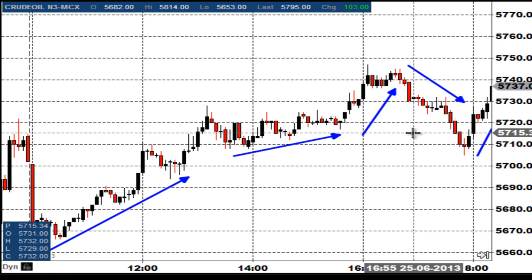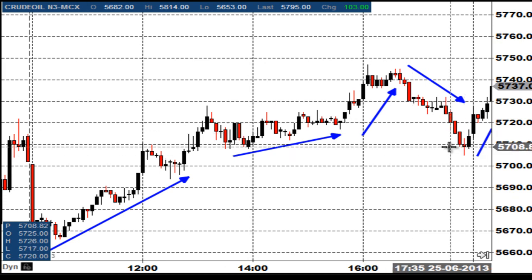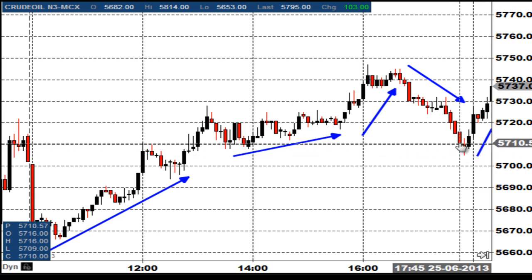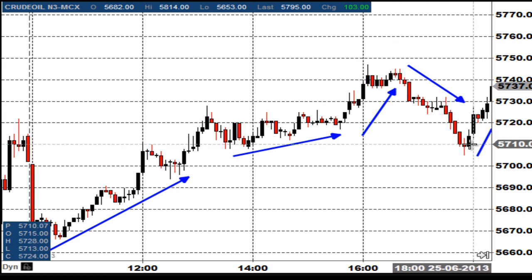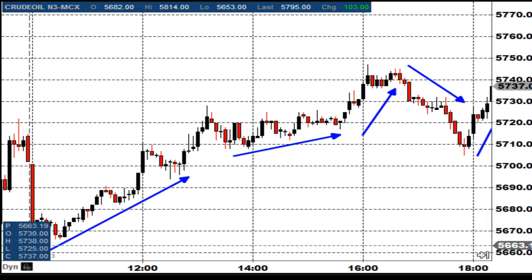How do I identify the beginning of the swing? If I want to enter at the beginning of all the swings, how do I identify the beginning of the swing? Whether the price is trending up or trending down, or it is moving in a sideways consolidation market. This is going to be the very big question for all the traders. So what is the solution?